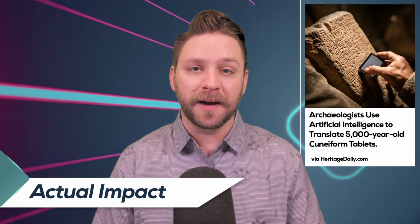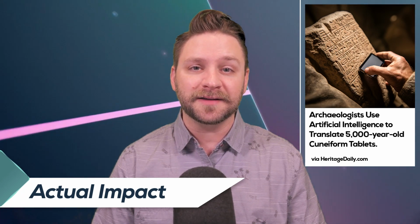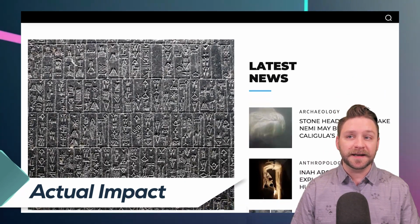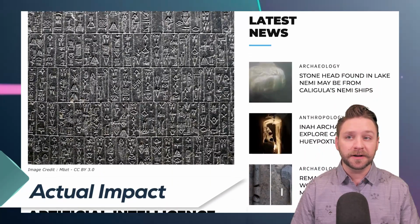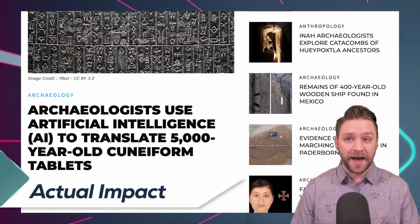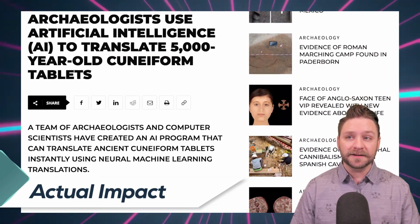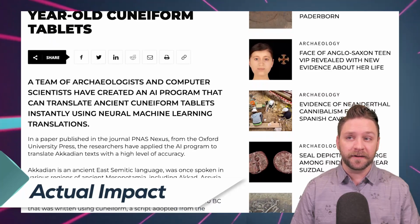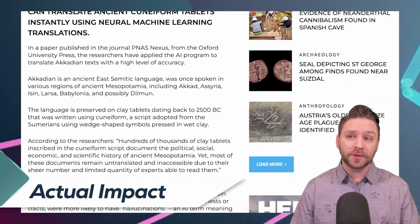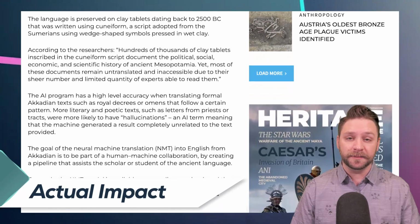From Heritage Daily by Marcus Milligan, archaeologists use artificial intelligence to translate 5,000-year-old cuneiform tablets. A team of archaeologists and computer scientists developed an AI program using neural machine learning to instantly translate ancient cuneiform tablets of the Akkadian language with high accuracy, as published in the journal PNAS Nexus. The AI program aims to aid scholars and students in translating the large number of ancient Mesopotamian tablets and is currently available through an online notebook with its source code on GitHub, and an online application called the Babylonian Engine is being developed.